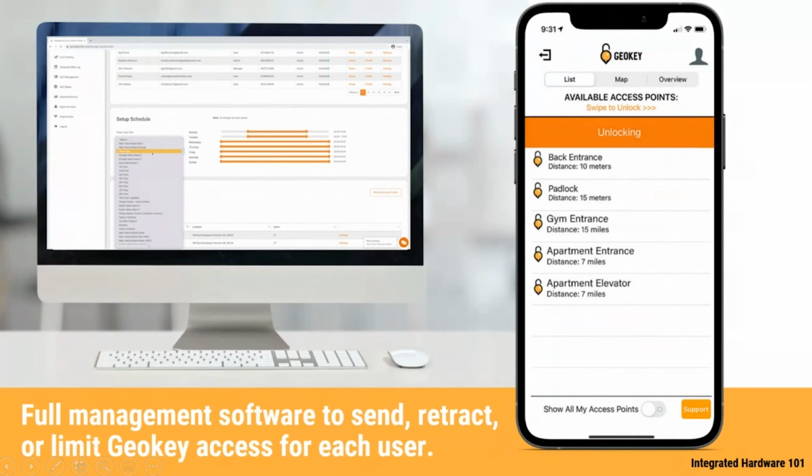And kind of at the end of this, we're going to touch on some things that are coming soon. And one of those is within our new mobile app. We'll be one of the first mobile access credentials to give admin the ability to add a user right from their mobile device. So they won't have to be at a computer. They can be anywhere in the world, log onto their Geokey mobile app, add a user or retract a user just within a couple of seconds.